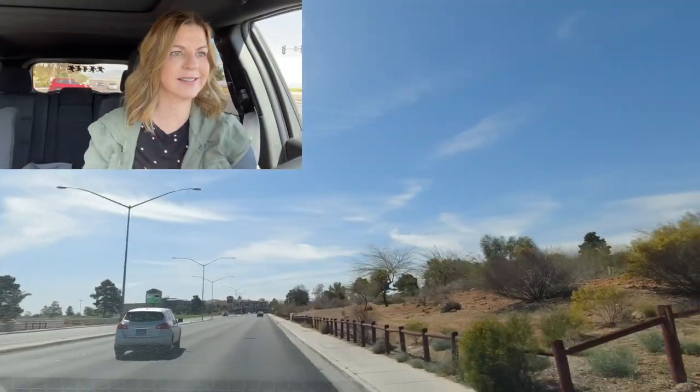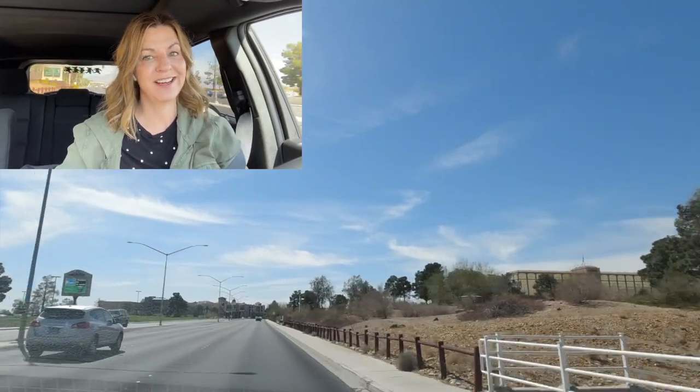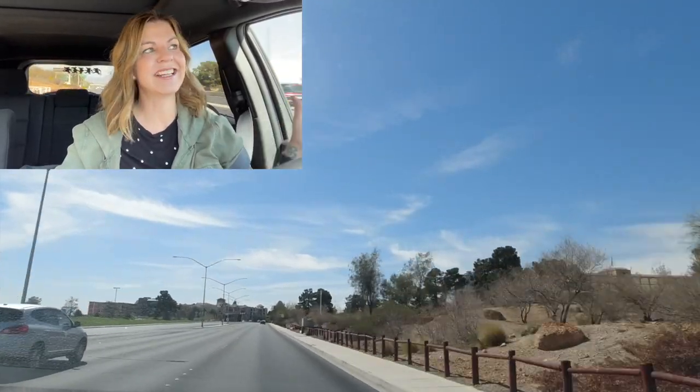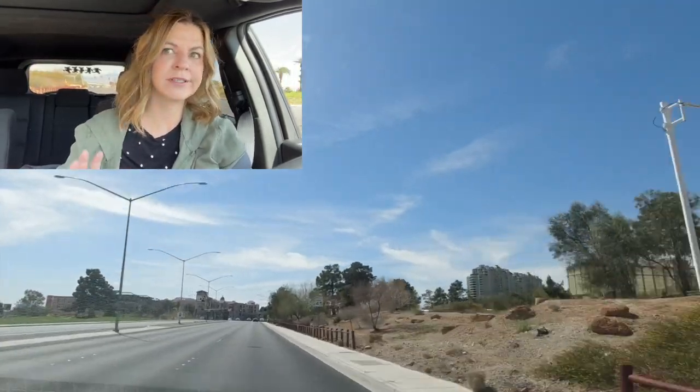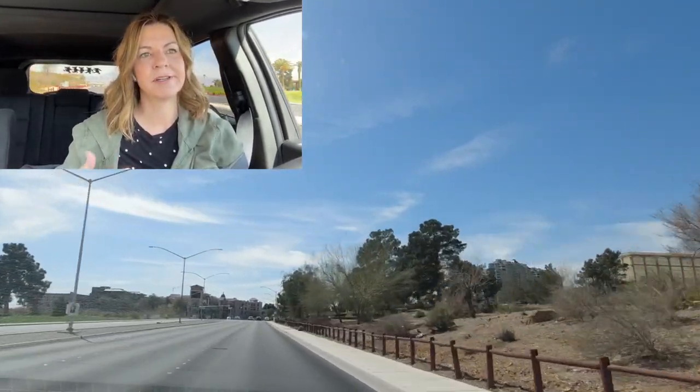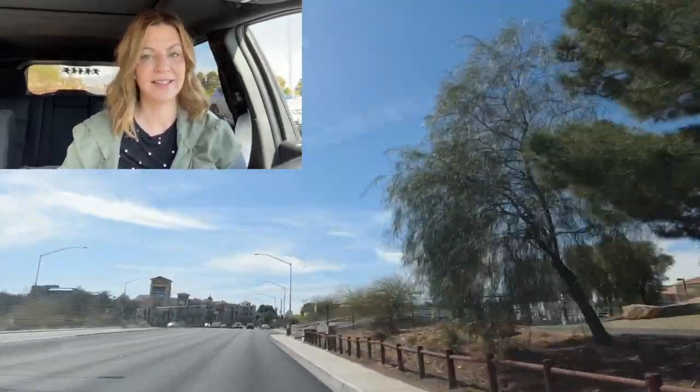And then right here, off of Rampart, you have Tivoli Village, which is a great shopping center, and then also Boca Park, which has lots of wonderful restaurants. They have the Cheesecake Factory. What else? I can't think. And then to the left is Angel Park Golf Course, but that's not technically part of Summerlin. So sit back, let's keep on touring this awesome community.